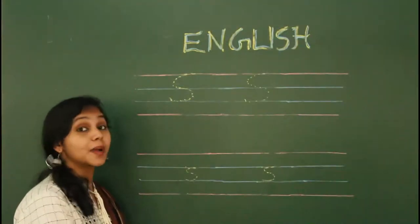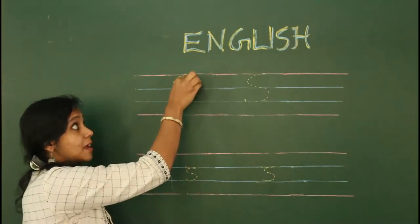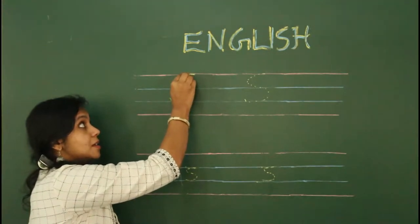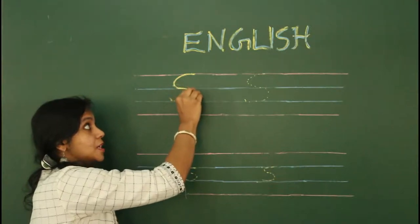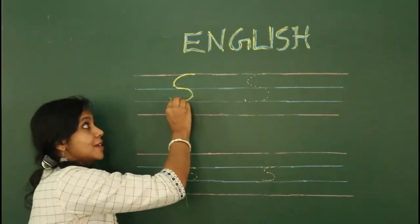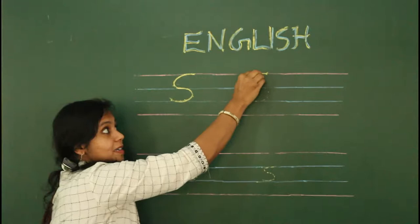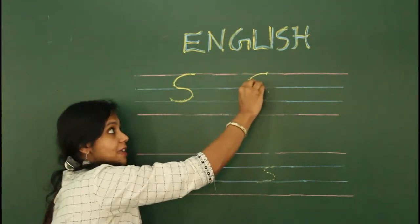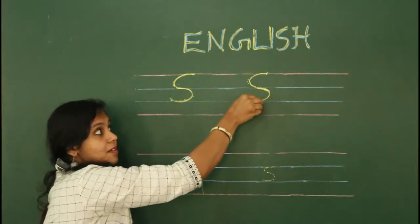Now let's see how to trace big letter S and small letter S. Let's start with the big letter S. How to do? You have to start from the top line here, then make a curve like this, then make the curve on the opposite side, okay? See, you start from here, first make a right open curve like this, then make a left open curve.